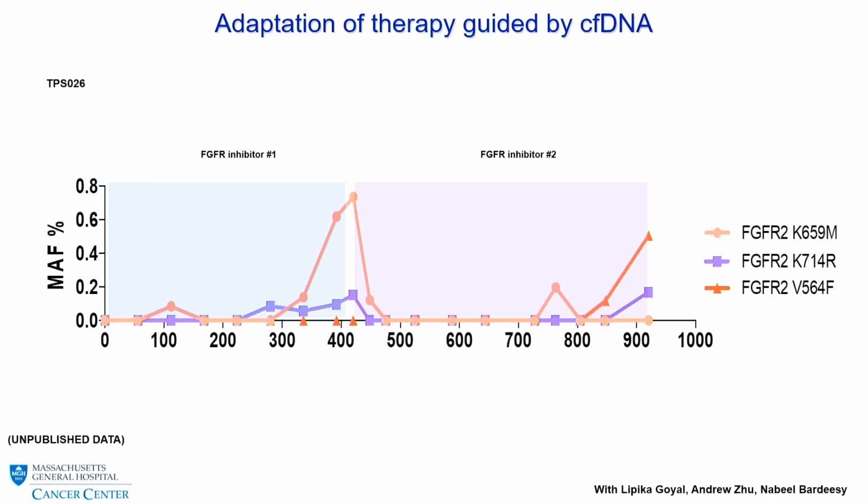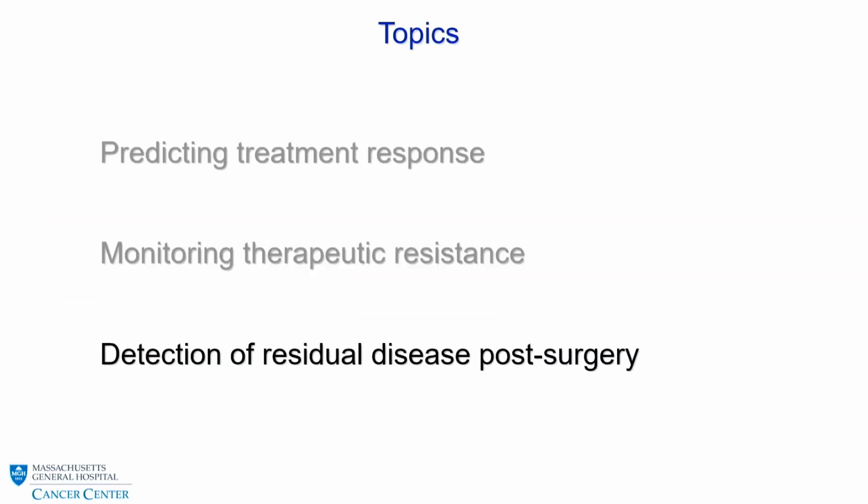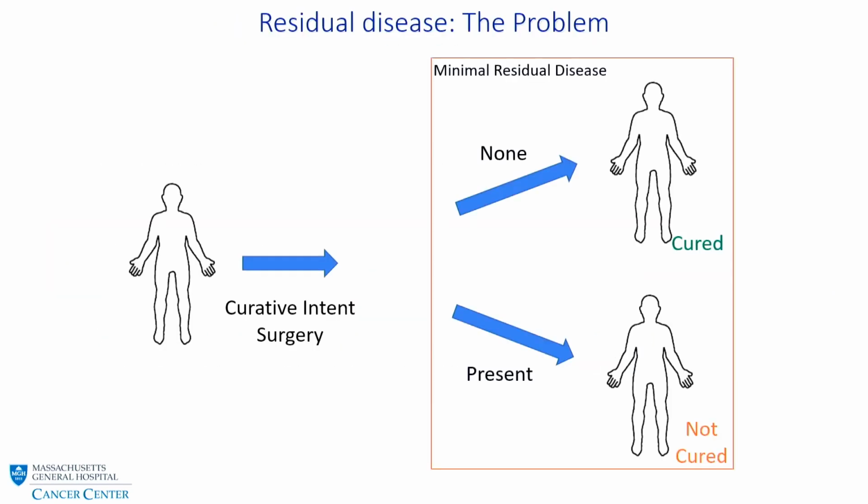And I think this is where we are in the field right now, where we can actually use this information in real time to benefit our patients. And so in my last two slides, I just want to illustrate what I think will be one of the most exciting emerging applications of liquid biopsy, and that is, again, we want to focus less on prolonging survival, but really more on how we can cure people.